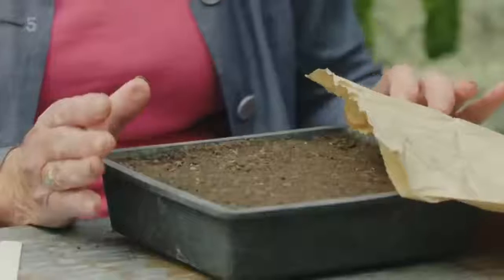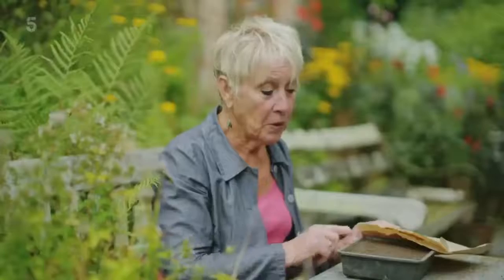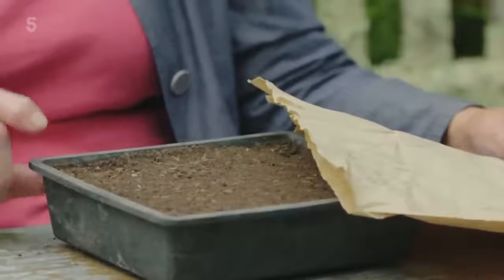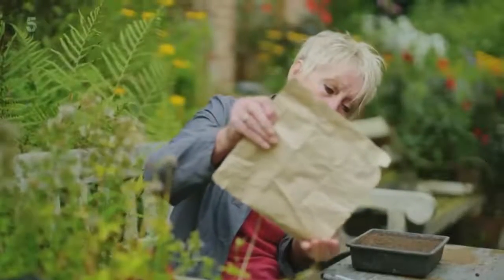Next, I'm going to sow the tiny seeds of my campanula using a half seed tray. I love these because it gives me a bigger surface area. I can sow my seed quite sparsely on here and it's really easy to prick out because those roots only need to go down a little way before you start lifting them out and potting them into something else.